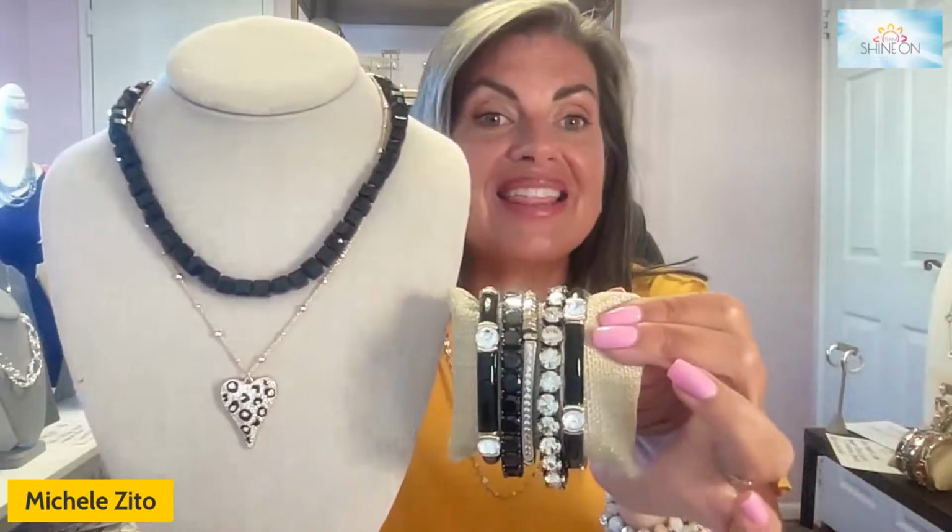And again, we're not necessarily waiting for fall for this. I love a black swimsuit with maybe an animal print like kimono that you wear with it. That's such a fun summer look. It looks great with a tan, and this is going to be so fun to wear together.